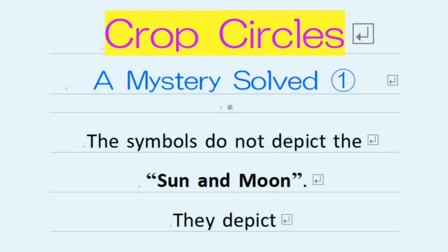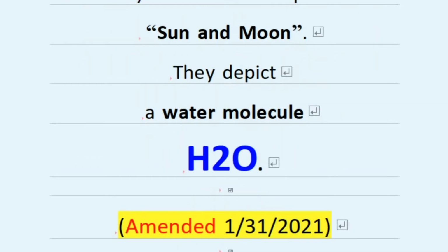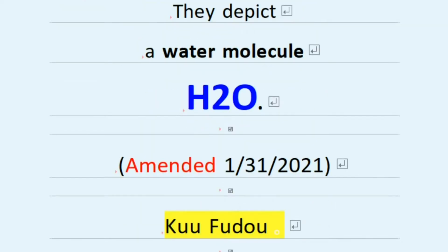Crop circles. A mystery solved. The symbols do not depict the sun and moon. They depict a water molecule, H2O. Amended January 31, 2021. Kuufuto.